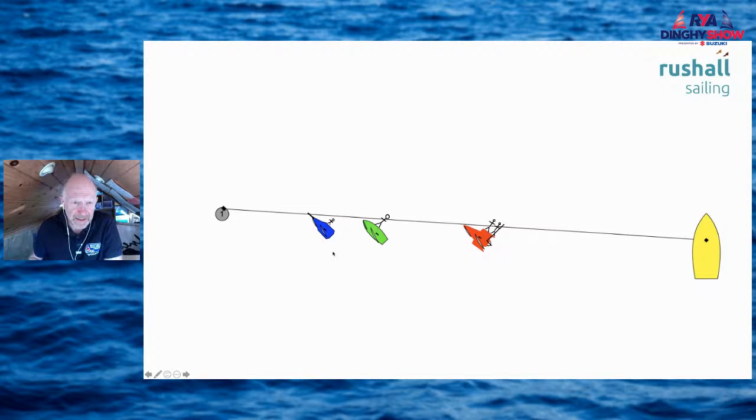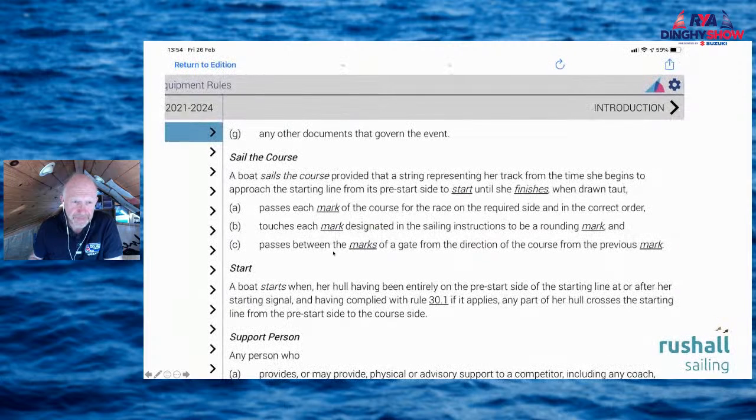Well, the answer is none of them. The new definition of start only applies to the hull. So the pole, the spinnaker pole, the crew, the tiller extension, none of those bits apply. As long as your hull is behind the line, you're behind the line. That's really sad for me.